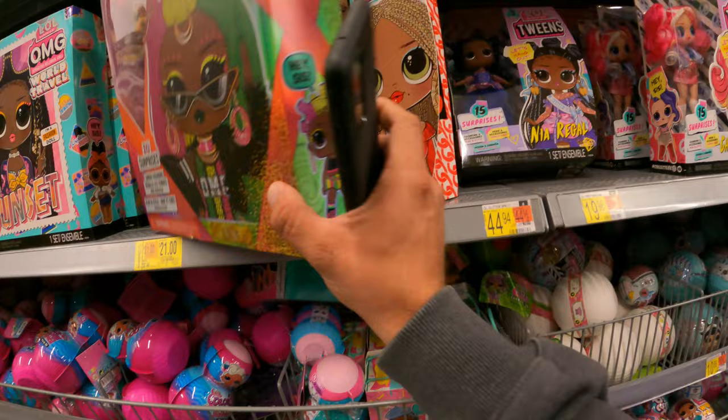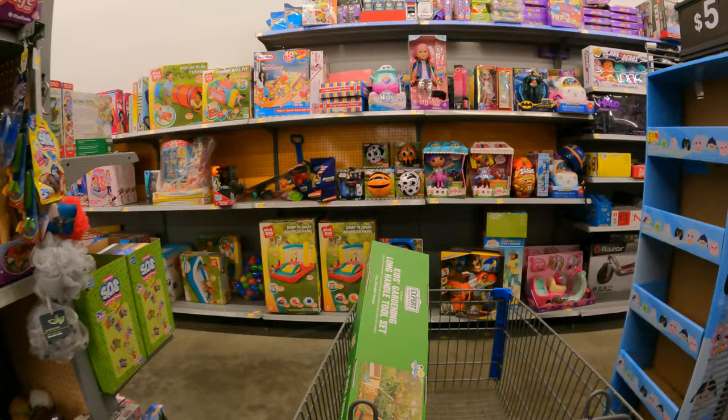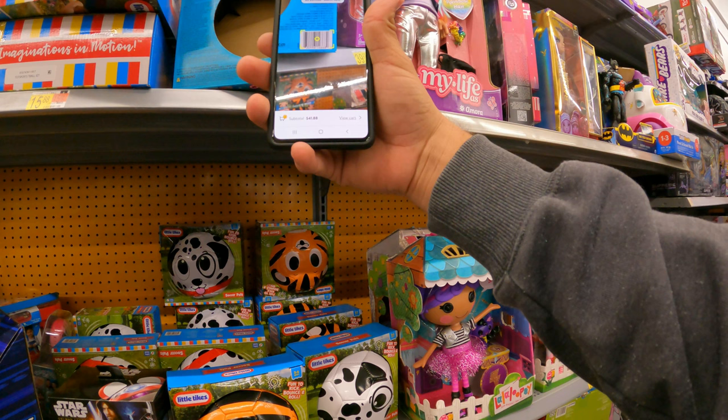This store used to have their clearance all on this back aisle right through here. We're gonna try to see if we can find some deals in through here. Let's check this Magic Mixies. I've seen this on clearance at other stores, 64.